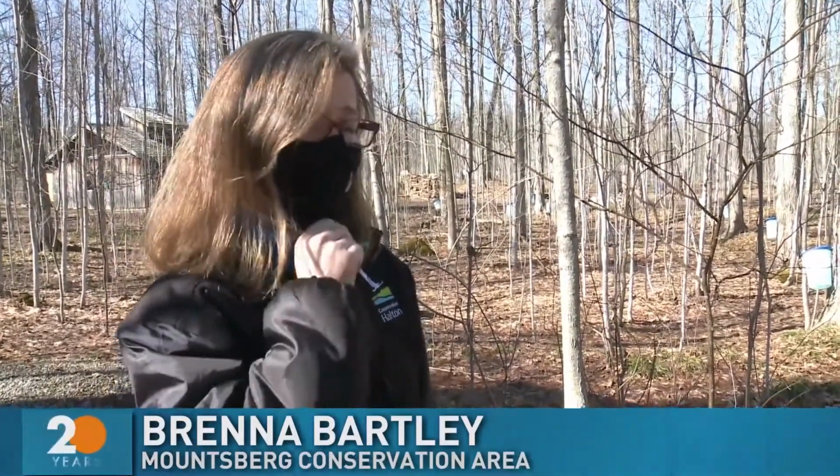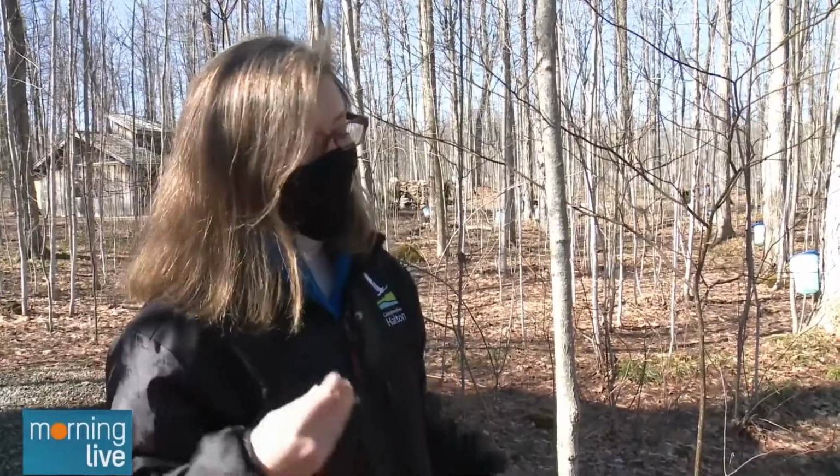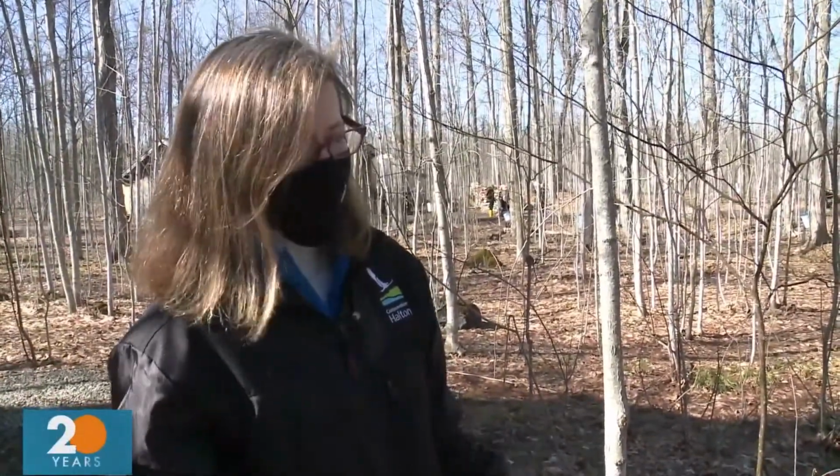And was there a decision to maybe not have it this year? We fought really hard to be able to offer this to the public this year, and we worked really closely with Public Health. They were amazing partners in this. It's going to look a little different, obviously, but being able to preserve the tradition of going out to the Sugarbush was so important. We wanted to make sure we could offer that.